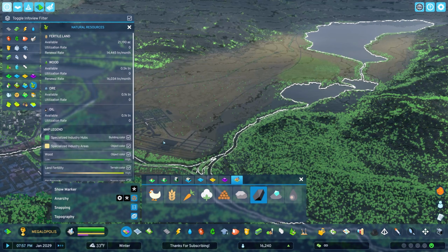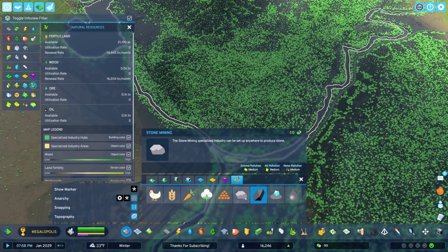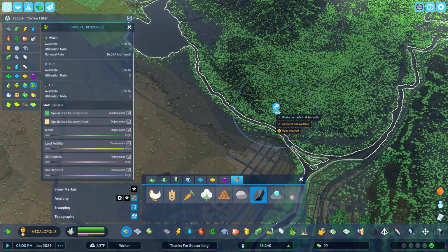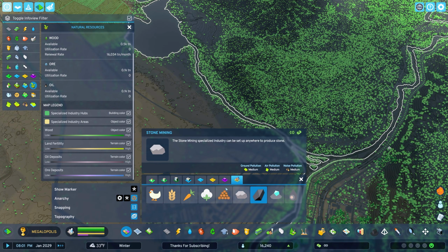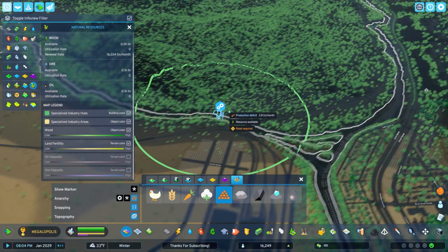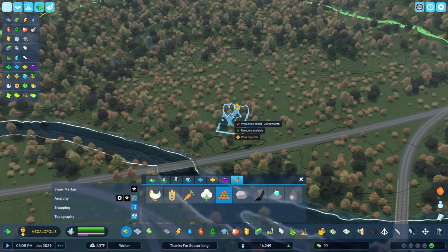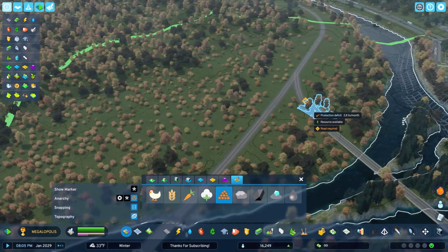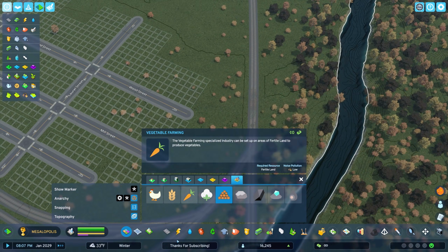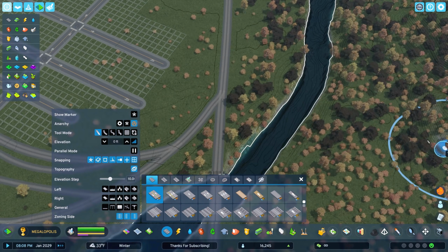So that's looking like, I believe that's oil. Is that oil? Let's see. Oil drilling. No. Well, at least we've got wood. In fact, I think we're just going to go with lumber out here. I think this feels like a great place for a lumber camp right next to these train tracks. But I'm trying to figure out, I guess maybe we just cross the track here and then go across on a bridge.